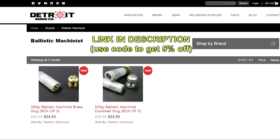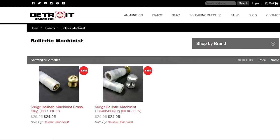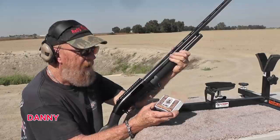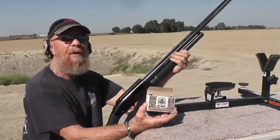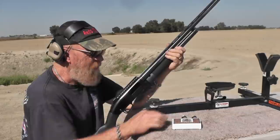We're going to try some today. It's from Tim of the Ballistic Machinist. These are 389 grains. Energy is 2,400 foot-pounds. This is lot number 001. So, wow, this is all new. We're going to try them out for him, and they're for sale now, folks. We're going to try them out for him and see how they work in the slow-mo.